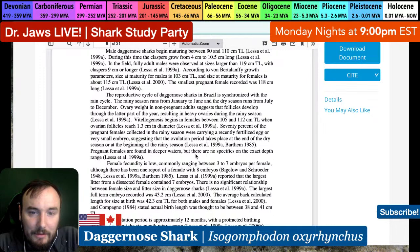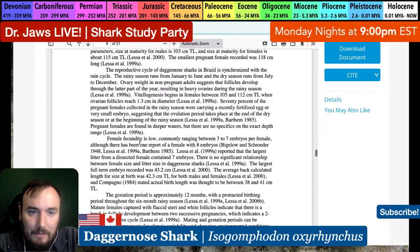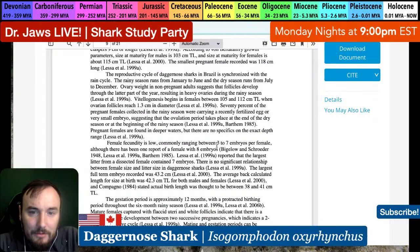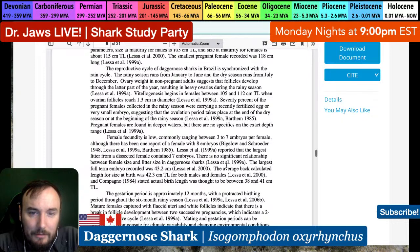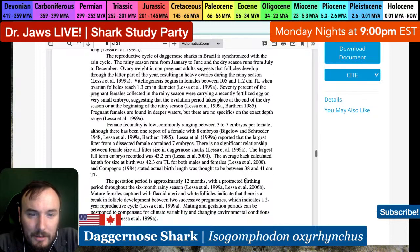Pregnant females are found in deeper waters, but there are no specifics on exact depth range. Female fecundity is low, commonly ranging between 3 to 7 embryos per female, although there's been one reported female of 8 embryos. The largest litter was 7 embryos. There's no significant relationship between female size and litter size in daggernose shark. The largest full-term embryo was 43 centimeters.